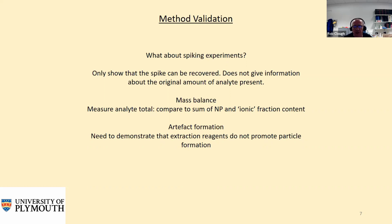If you're spiking nanoparticles onto a sample, your aim is to get back the amount recovered, but it doesn't tell you anything about the original amount of analyte present in the first place. It just tells you whether you can get back what you've added on top of the original amount. You can then use that, of course, in conjunction with a mass balance approach, where you compare the sum of the nanoparticles and, again, that phrase, the ionic fraction content, to the total done by a total digestion method.